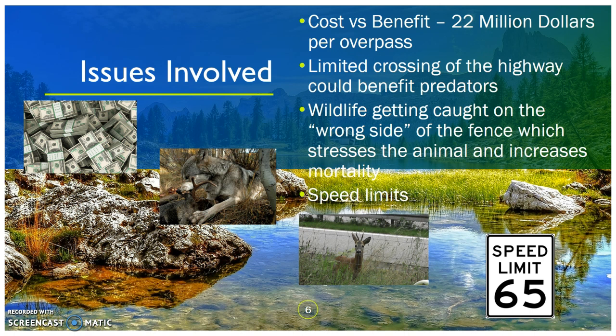Fourth, the current and proposed speed limits. Currently, the speed limit is 65 miles per hour, with certain parts being slower as the highway passes through local communities. One argument is that a reduction to 45 miles per hour at night will be sufficient to reduce vehicle-wildlife collisions. However, a certain part of the population argue that people would not follow this limit, as many exceed the limit currently.